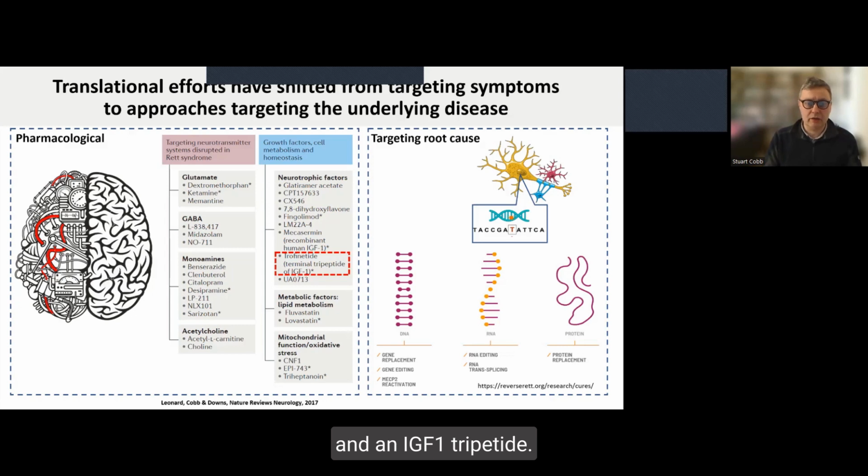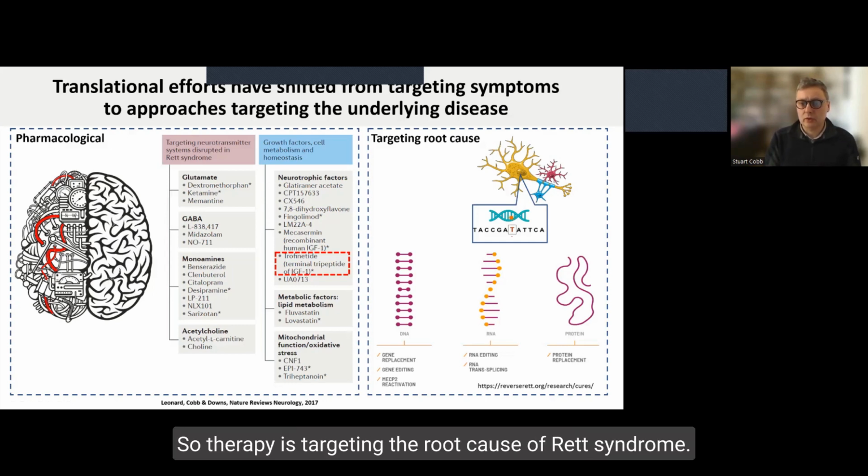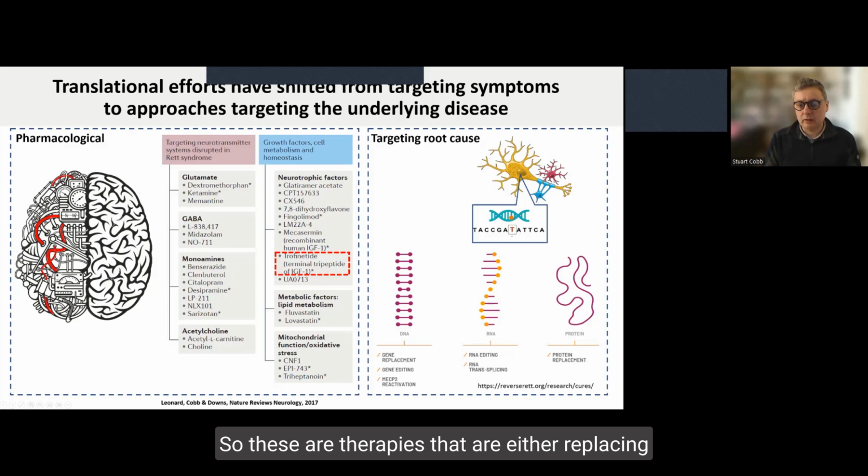That's an IGF-1 tripeptide. But really what I'm going to focus on is the right-hand side here. So therapies targeting the root cause of Rett syndrome. These are therapies that are either replacing or correcting the gene at the level of the DNA, or correcting mutations at the level of the RNA, or delivering MECP2 protein.